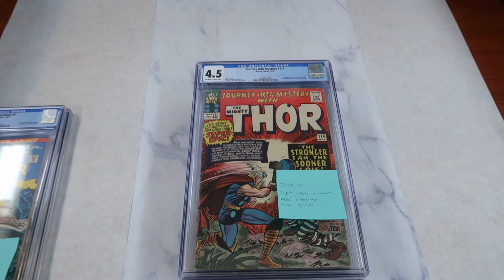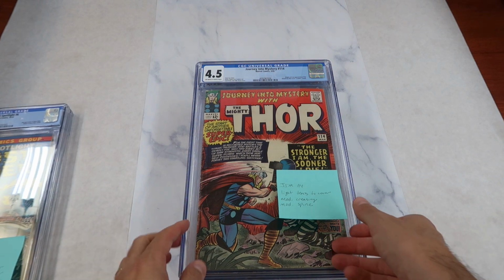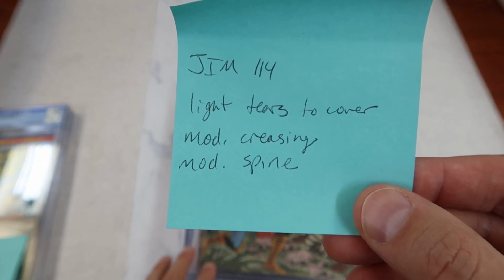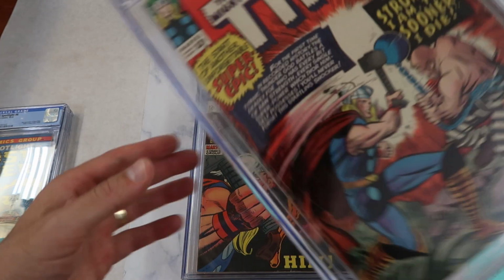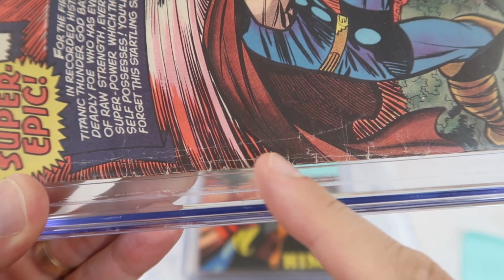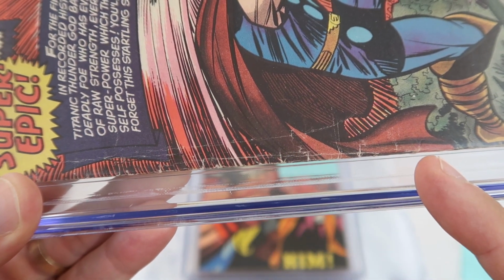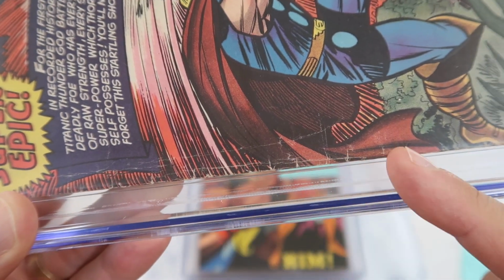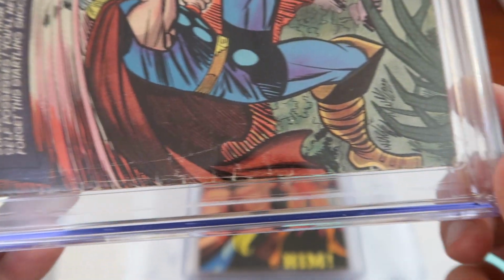Journey into Mystery 114, this came back a 4.5, and the grader's notes say light tears to cover, moderate creasing, and moderate spine stress lines to cover. And the moderate creasing is really the limiting factor for a book like this, and you see this is very common in a book in the 4.0 to 5.0 range. It's like a reader's crease along the spine where this book has been enjoyed and read over the years, and that's kind of a limiting factor.